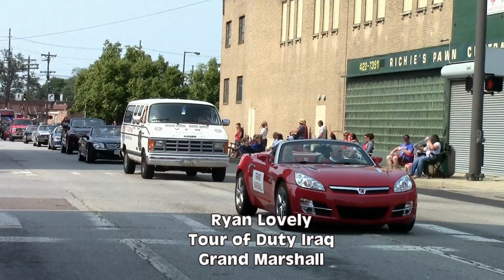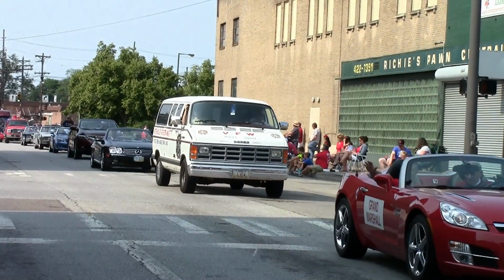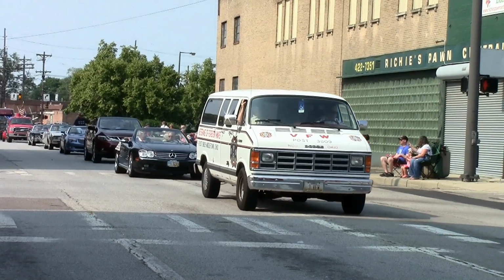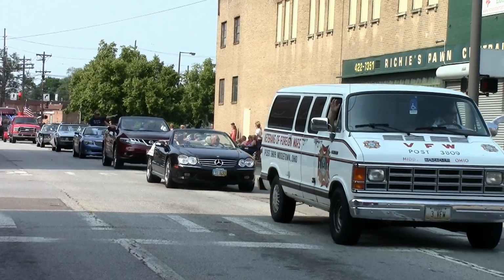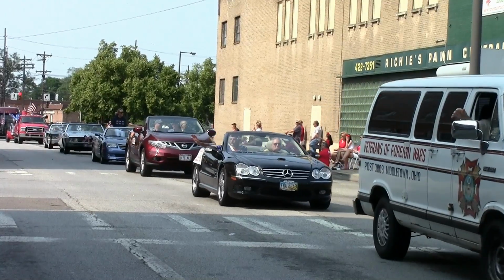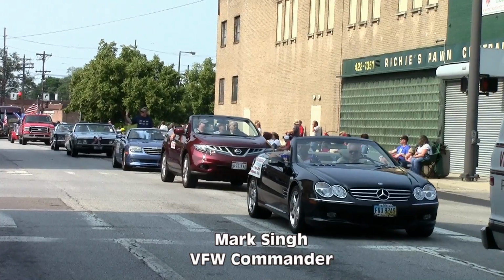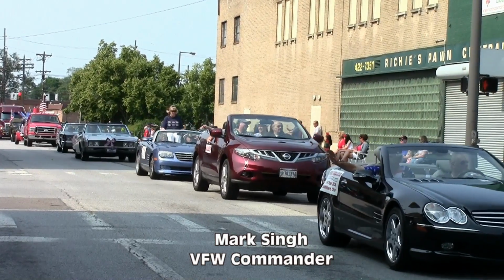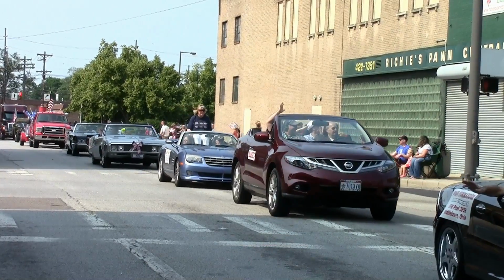And of course now our next car is our Grand Marshal, Ryan Lovely. He served tour duty in Iraq during Operation Enduring Freedom, and he's being driven by Butch Fordyce. We have more officials coming up behind that. That's the VFW Post 3809 van, and the black car is the Post 3809 commander, Mark Singh.